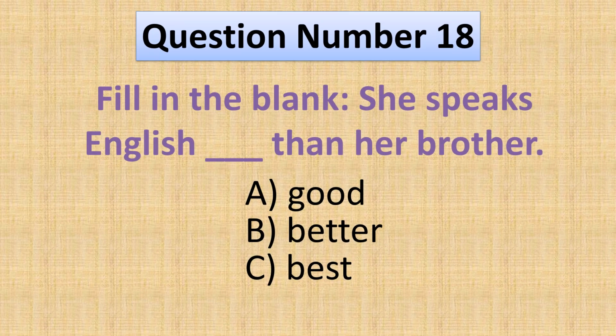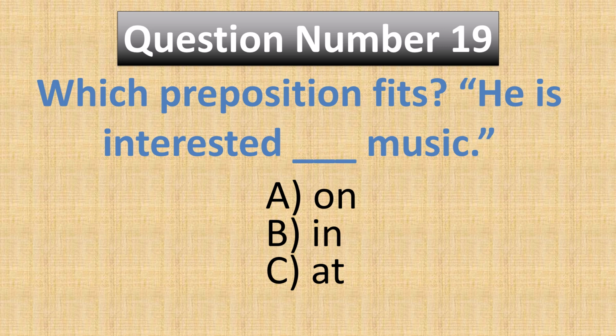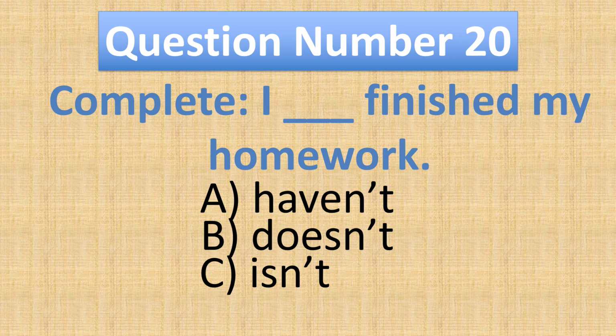Question number 18. Fill in the blank. She speaks English dash than her brother. A. Good, B. Better, C. Best. Question number 19. Which preposition fits? He is interested dash music. A. On, B. In, C. At. Question number 20. Complete. I dash finished my homework. A. Haven't, B. Doesn't, C. Isn't.